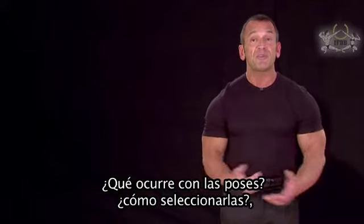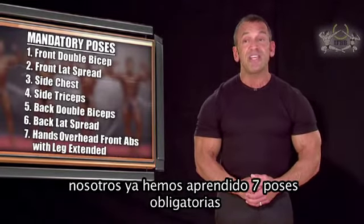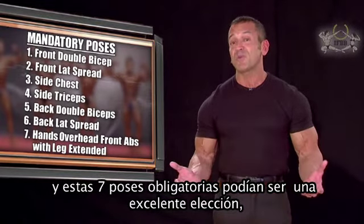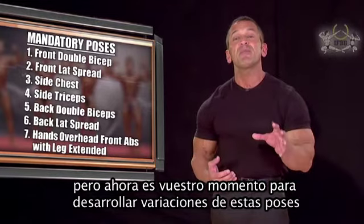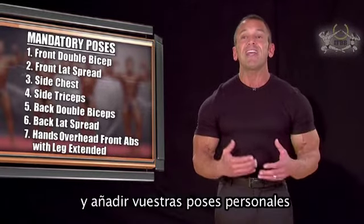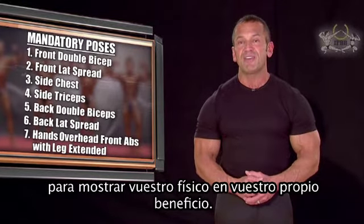So what about the poses? How do you select those? Well, we've already learned 7 mandatory poses, and these 7 mandatory poses which we worked on are excellent choices. But now it's time for you to develop variations of these poses and add your own personal poses to show your physique off to its best advantage.